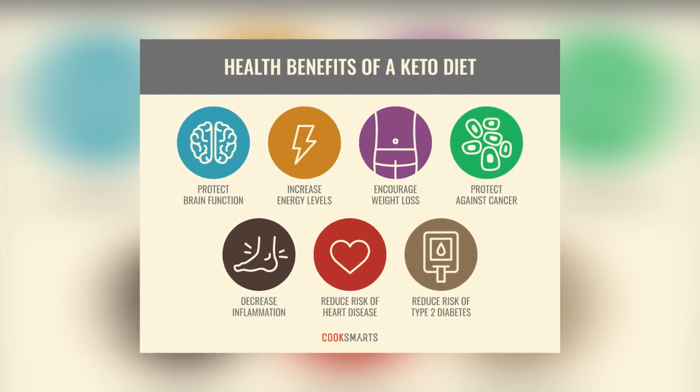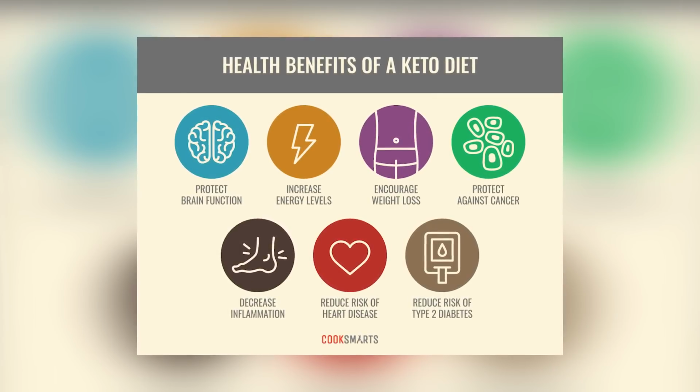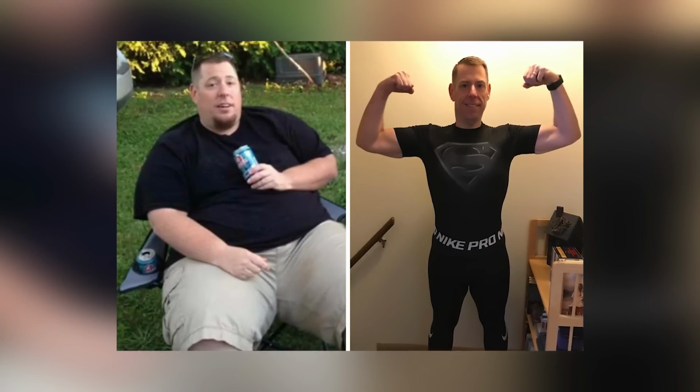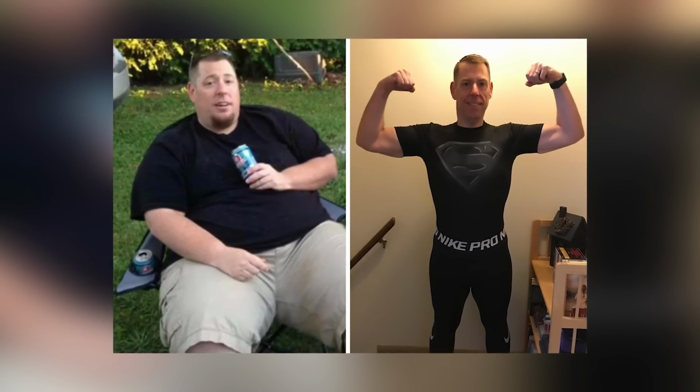Now, the keto diet as a whole flies in the face of what the mainstream tells us we should be eating to lose weight and be healthy. The narrative is that fat is bad, and we need to reduce the amounts in our diet in order to lose weight. But the keto diet debunks this entirely. Anyone who has tried the keto diet will tell you it is extremely effective for weight loss.